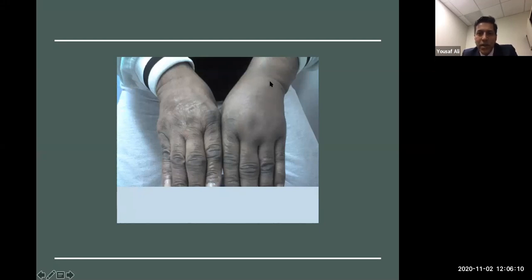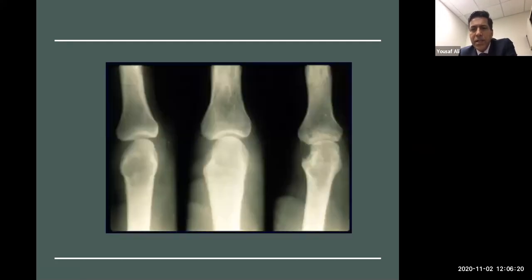So the patient has swelling of the left wrist, loss of definition over the MCPs, the PIPs are swollen. So this person has a symmetrical small joint arthritis. And what I did is I did some x-rays of the hands, wrists, and feet. And here you can see that there was a big erosion at the PIP joint. So this is what's called a marginal erosion or a rat bite erosion. And that's quite consistent with synovial proliferation eating into the joint.